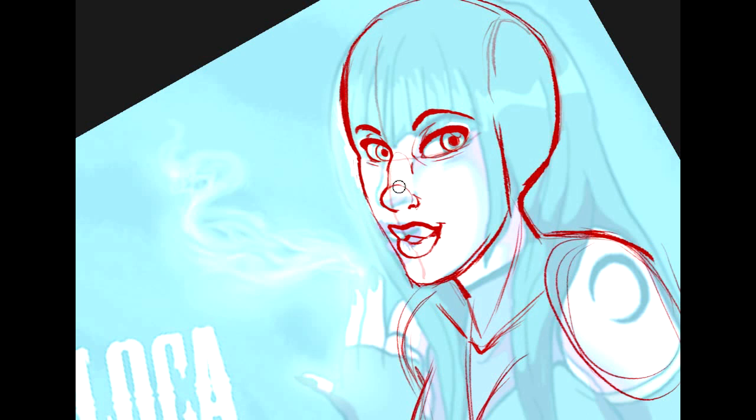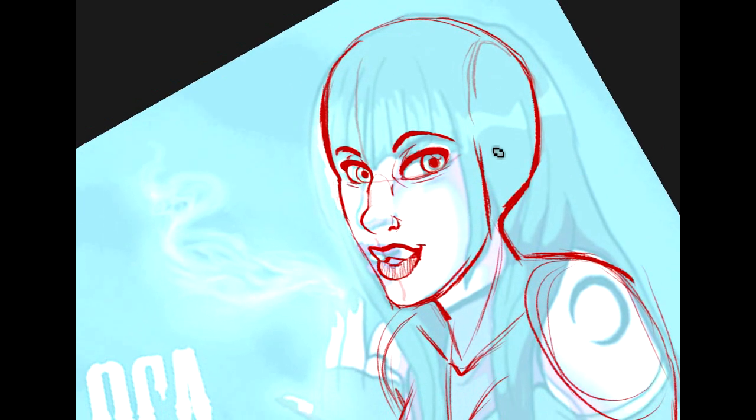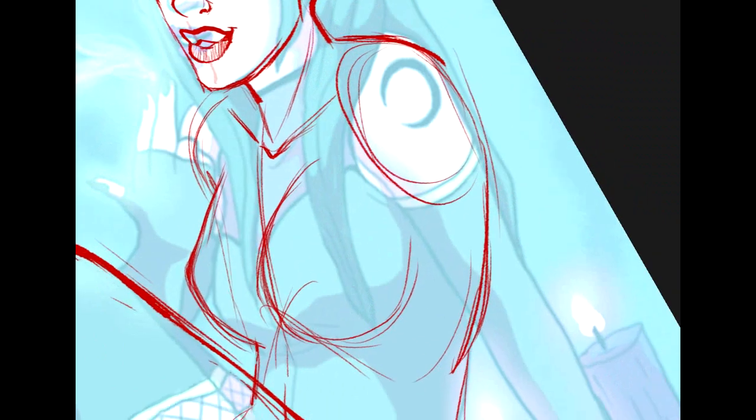Her nose, the way I drew it, still feels a little twisted to me or something. But I don't think it's terrible. I think it's just because I'm personally not used to drawing noses like that. So take my advice with a grain of salt. And if it's wrong, fix it. And write me a really angry email. Gummy, messed it up.